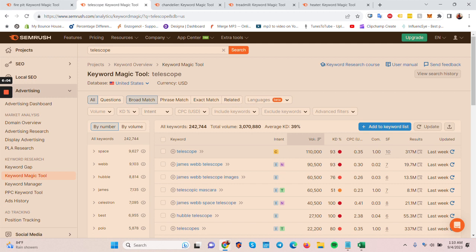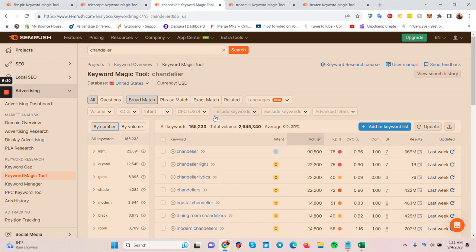So there are some slight differences within Google Ads, which will be taught in the third and fourth phases on how to actually scale the website once it's created. So we have Telescope. Again, it meets the basic criteria, 110,000 for the basic search result.